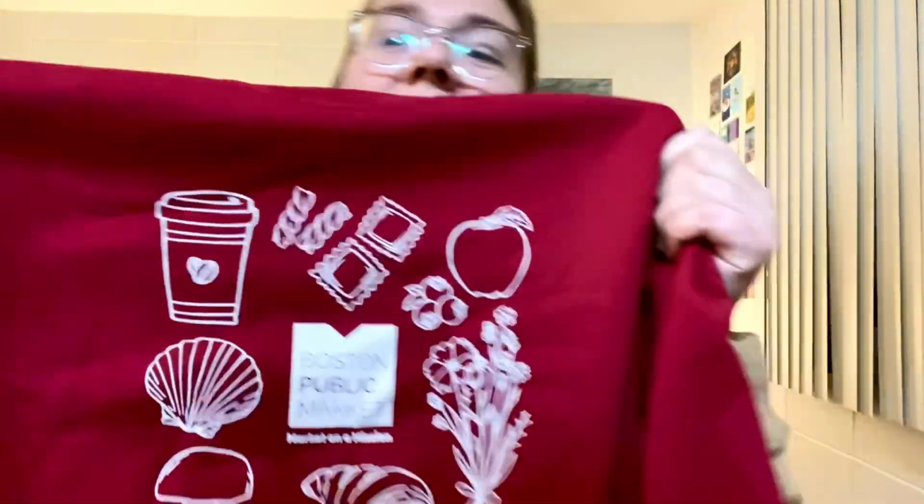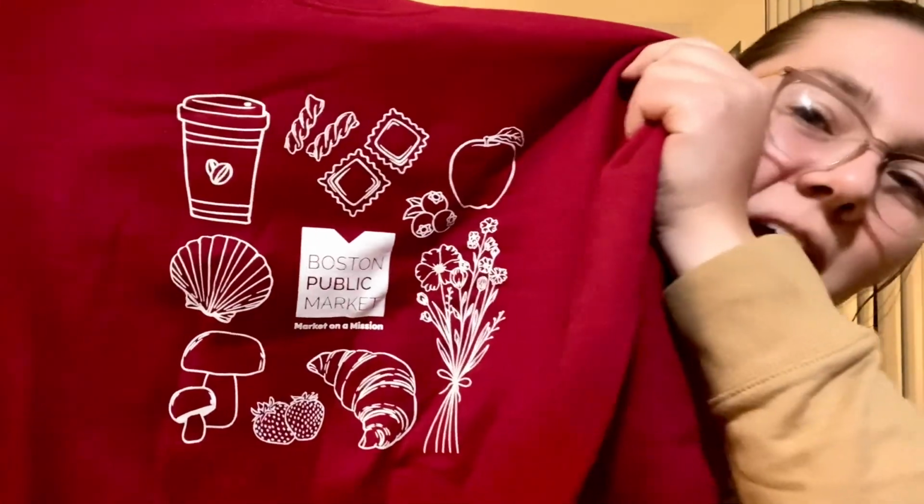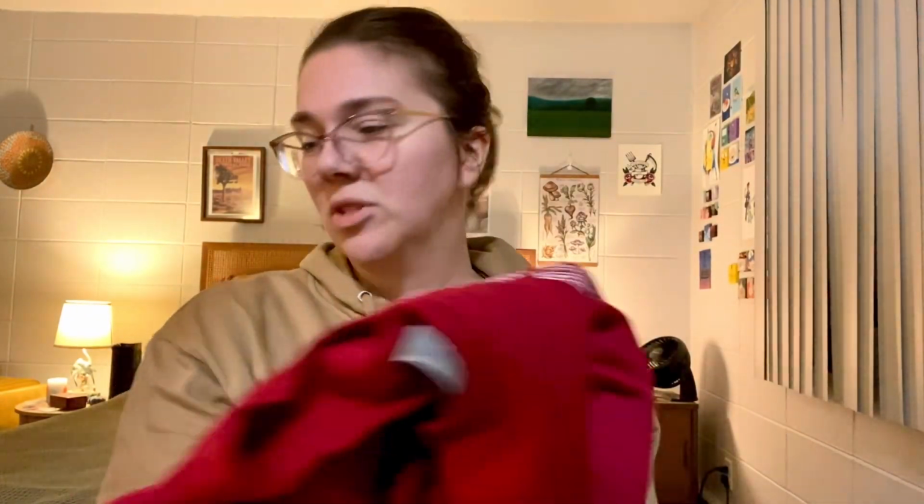Everything on it is just something I like. It's just all really cute. Every cozy vibe you could possibly want. And red is different. I don't really buy red usually, so I thought that was different. It was cute. It was only $30.